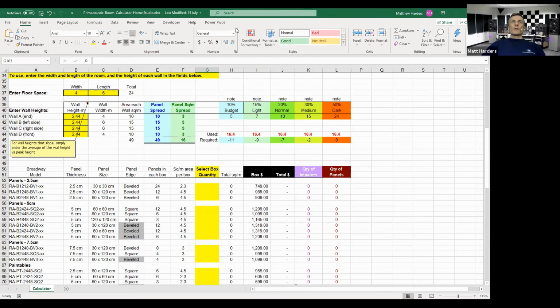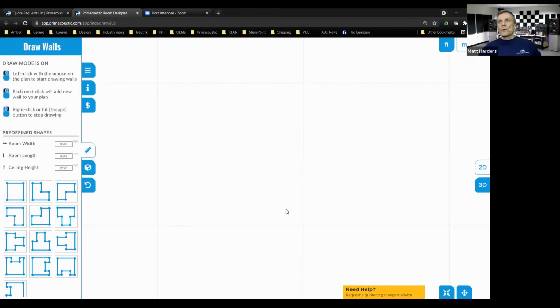So I'll just get rid of that screen and go to the Room Designer. So this is their Room Designer. And you can see here, we can quite quickly create a room. Just get my notes here because I've pre-done this so that it will be easier to do without looking around too much.